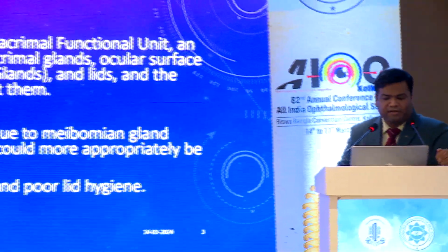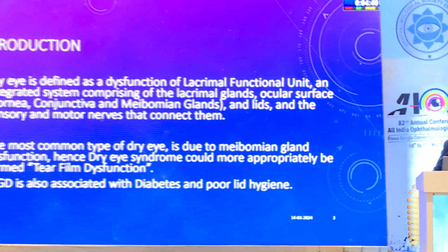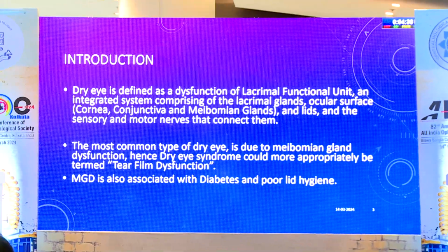Thank you, AIOS, for giving this wonderful opportunity. The topic is innovative low-cost dry eye treatment. I have no financial interest in the product which I have shown here. Dry eye is defined as dysfunction of the lacrimal functional unit, comprising the lacrimal glands, ocular surface, and its lids, sensory and motor neurons.